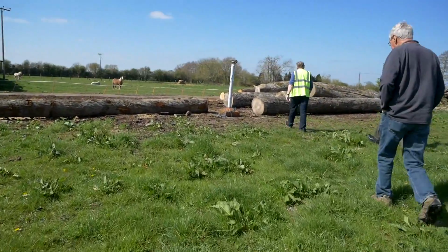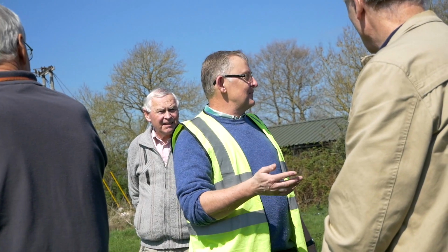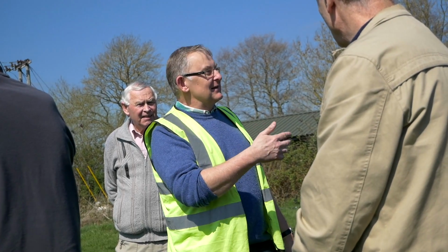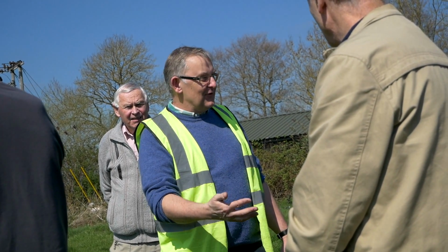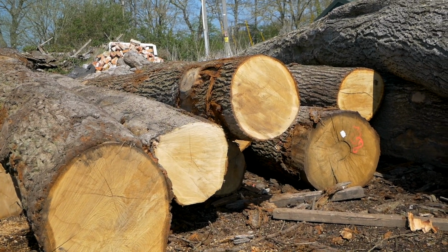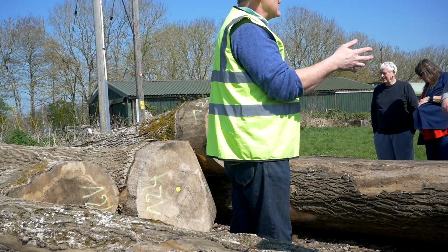So the tour started outside, and David took us through the process, taking us from essentially round timber like you see outside through the sawmill to the point where it's ready to hit the shelves in the timber store. We buy a lot of our round timber now from France. The reason being that France actually has a lot more trees than the UK.